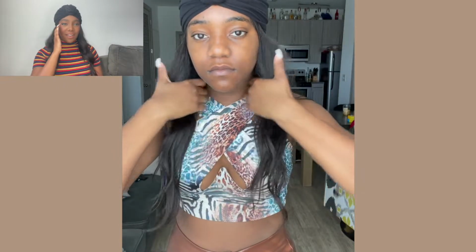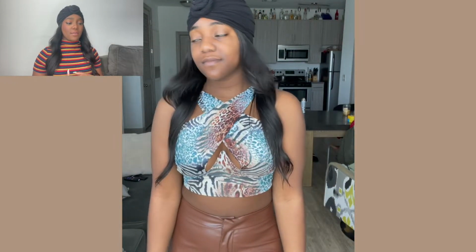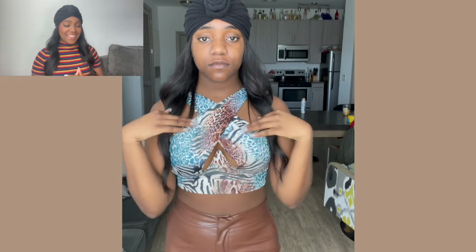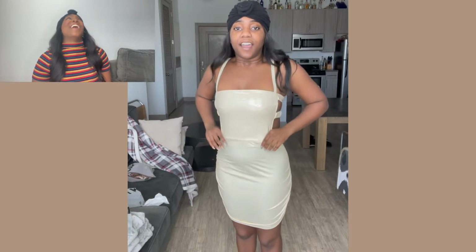Like, I don't know how to explain it. It's just not giving to me, but it's all right. I don't know if it's a different color, or it needs to be smaller, but it just wasn't giving me everything I needed it to give. So it's an eh for me, but I love the pants. Minus the snow.